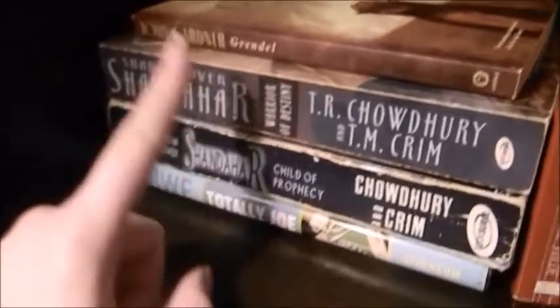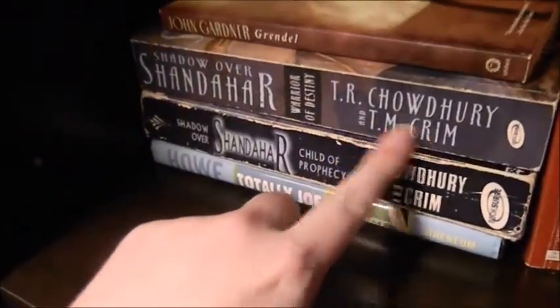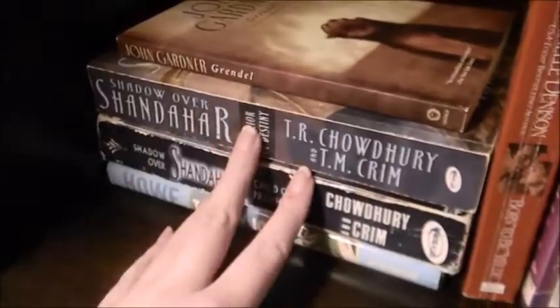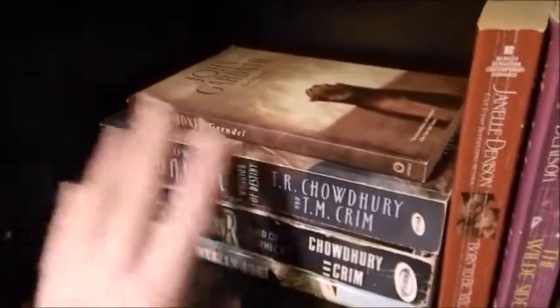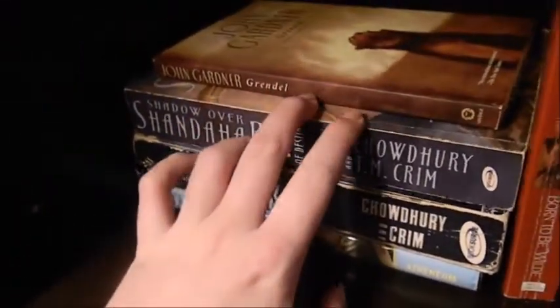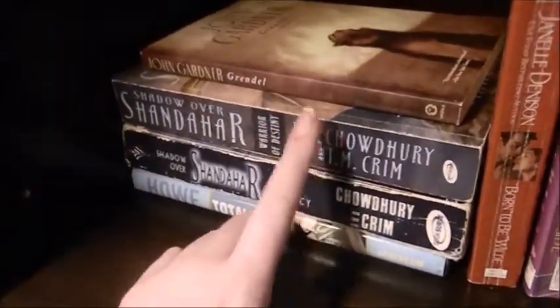These 2 books are called Shadow over Shandahar and Shadow over Shandahar: Child of Prophecies, the first and second books in the Chronicles of Shandahar by T.R. Chowdhury and T.M. Krim. I don't know if you can buy them online. I will put a link down below to any information I can find on them. These are written by 2 people that go to my local Renaissance Festival, and they sell them there, and they go to conventions and things and sell them there. So I don't know if you can actually buy them or if you have to buy them in person.